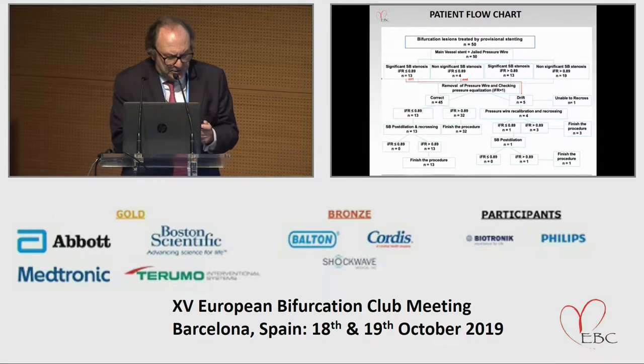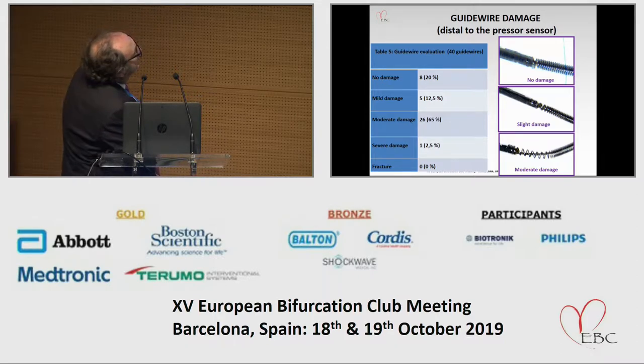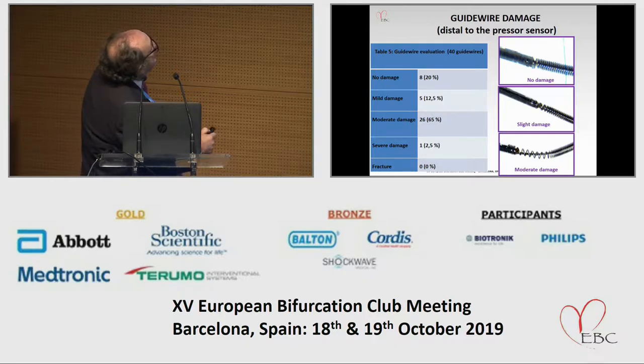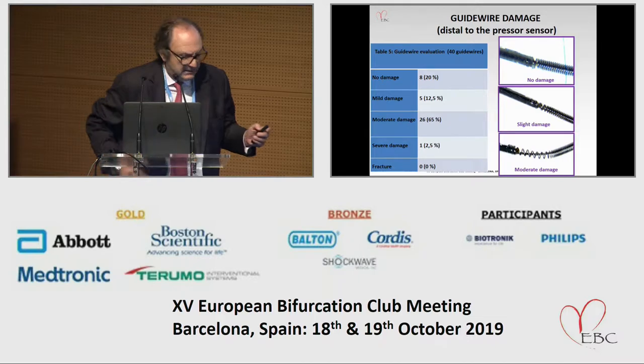We didn't need the implantation of a stent at the side branch. At the same time, we evaluated the damage of the gelled wire. As you can see in the slide, some degree of damage occurred, but this problem did not affect the performance of the sensor. All the damage was distal to the pressure sensor, so the wire and the information are still valid. You can see we classified the damage according to our previous study with stereoscopic microscopy, and some degree of damage occurs, but the information is still okay.